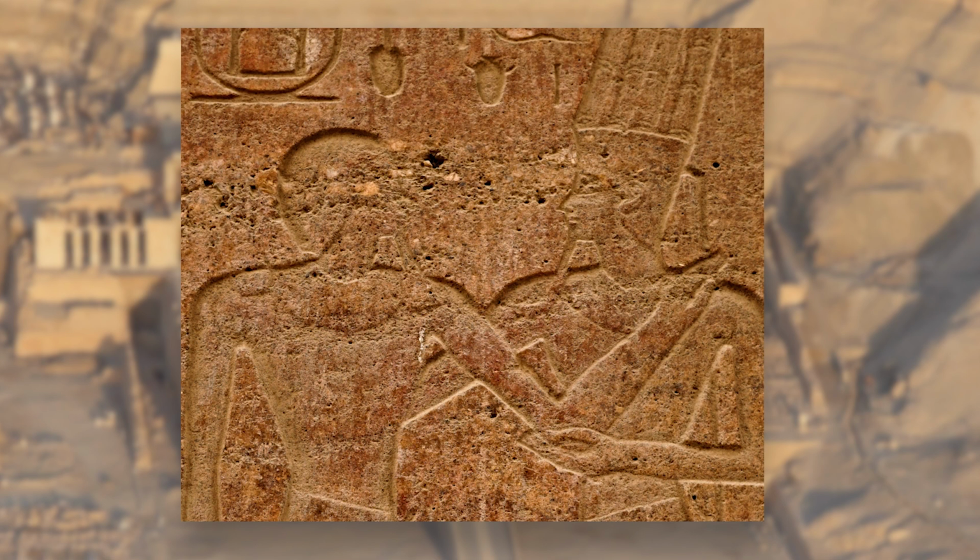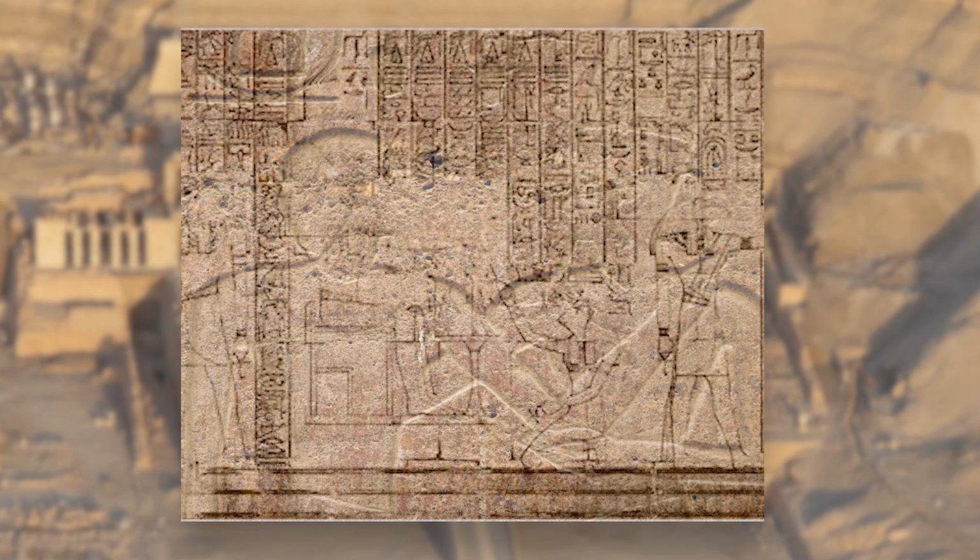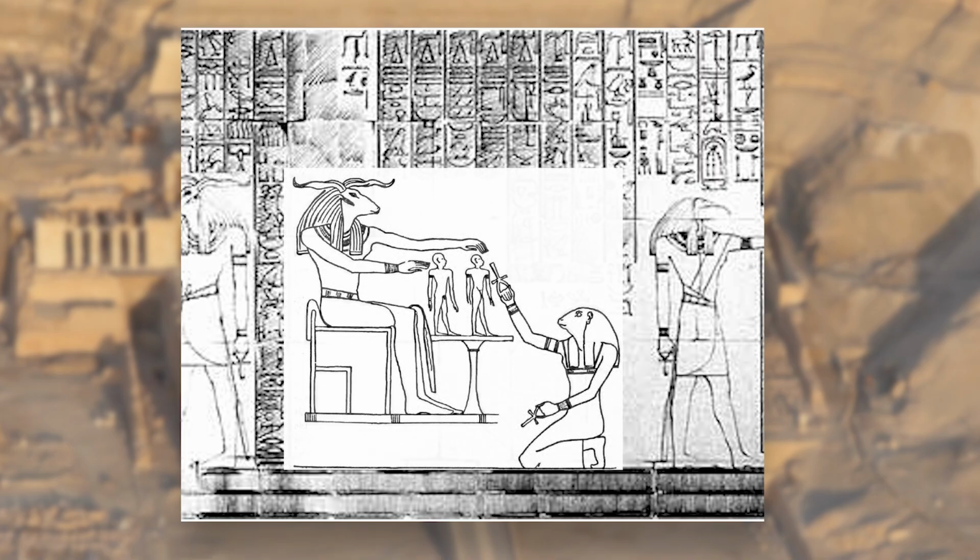All pharaohs state that they are the son of Ra. She states the same thing, but in a different way. This relief also shows her with the false pharaonic beard. Something to note about this depiction on the wall of her mortuary temple is that the sculptors got it wrong.